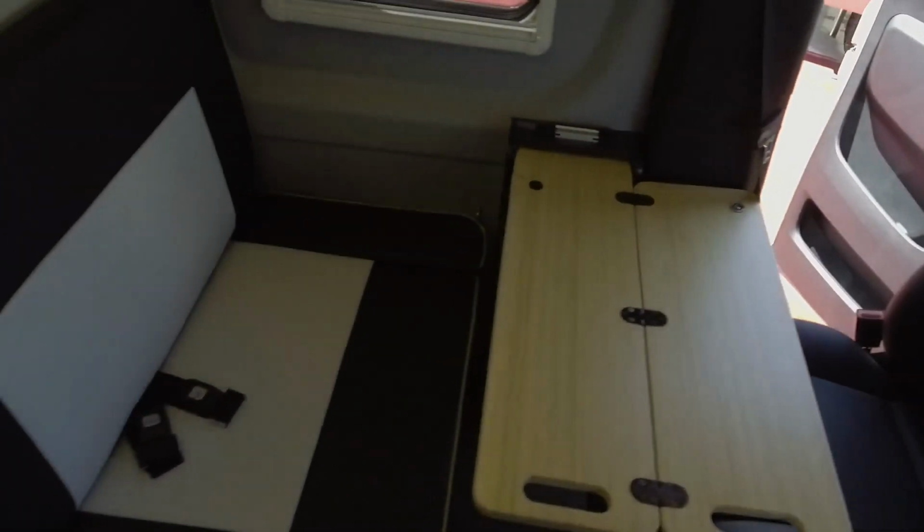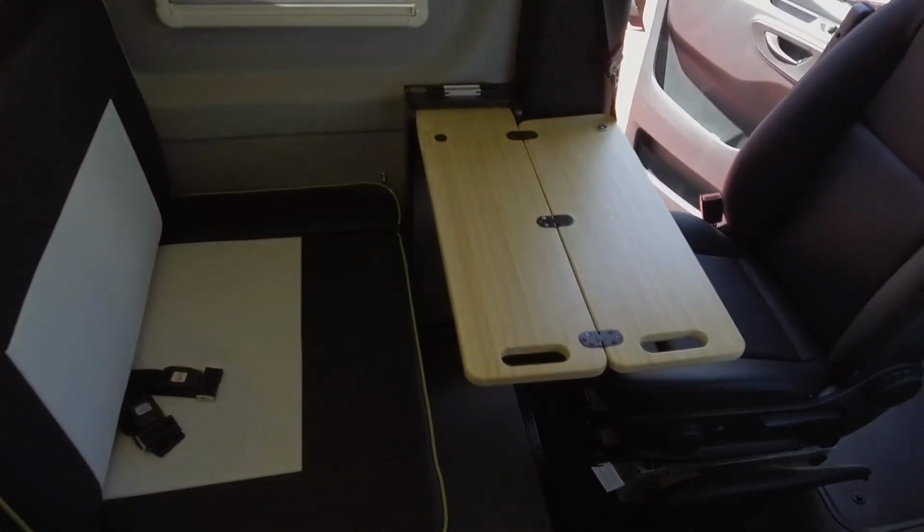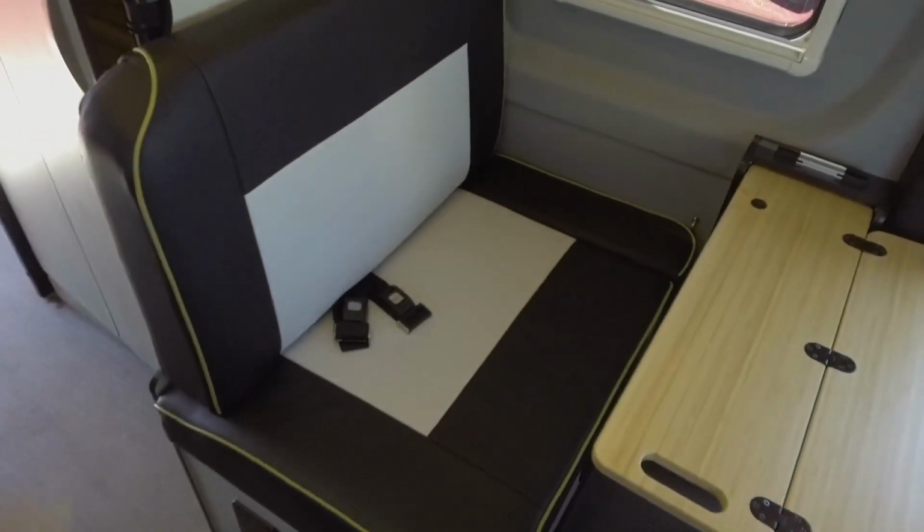Very simple. We're going to open up the table. It's got a magnetic holder. It's going to give us room for all 3 of the people to sit, have a snack, have a drink. We have 2-person seating here behind the driver. You're going to have seat belts for 2.